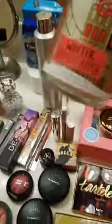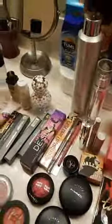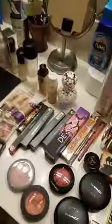Do you guys find a lot of candles when you're diving? I find so many candles. I'm not complaining. I love candles.